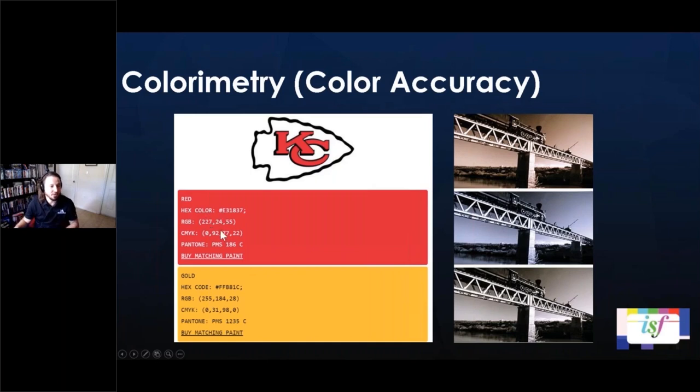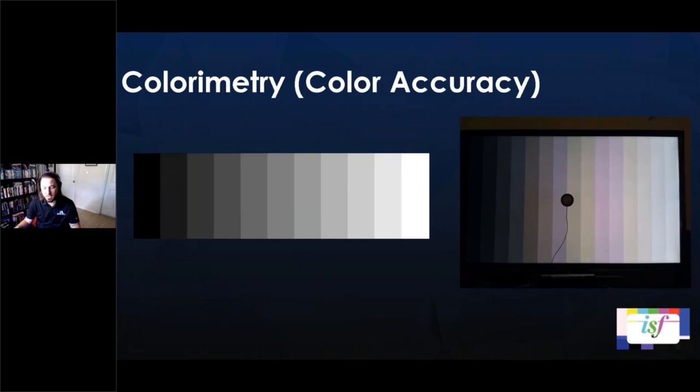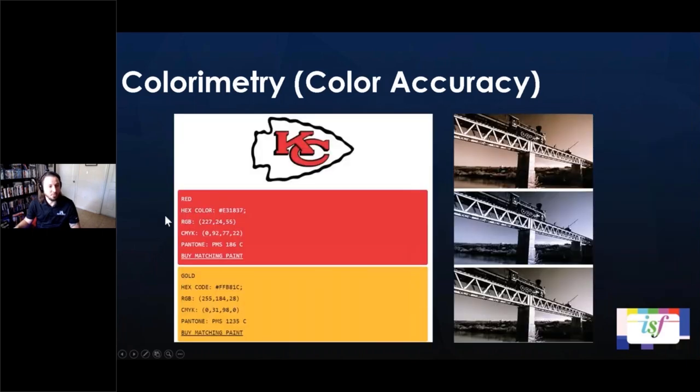So there's the hex color. The one that we're worried about in calibration world is this RGB number. This RGB number is what we call a triplet. The triplet represents the first number is red, the second number is green, the third number is blue. So if I mix these three colors together in this formula, that's going to give me that specific shade of red. Now, the idea is I could use my signal generator to output that same exact triplet. And then when I measure the red that's coming off the screen, it should be the same red. That's kind of the whole point.